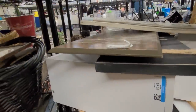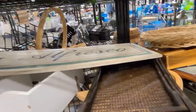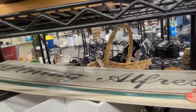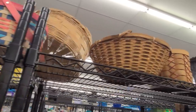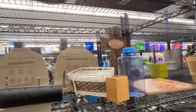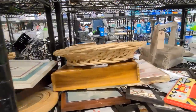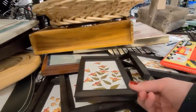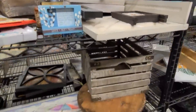More shelves, little cubbies there, nesting trays, dining al fresco. This sign has definitely been al fresco. It's a bit warped. It looks like it's been in the sun and rain. All kinds of storage pieces. If you need baskets or caddies, do check out your local Goodwill. I know I say this with all kinds of things, but things like that can be really, really expensive. So do check your local Goodwill first.